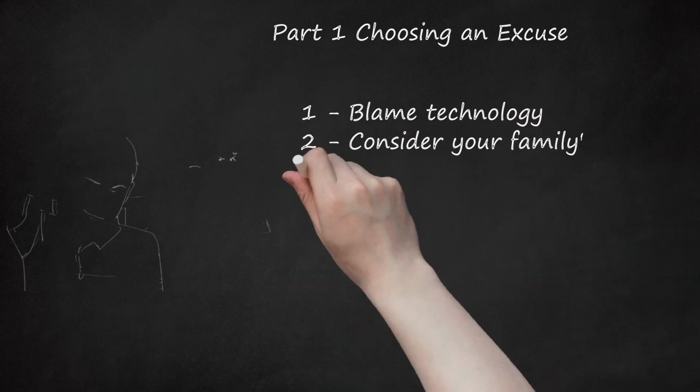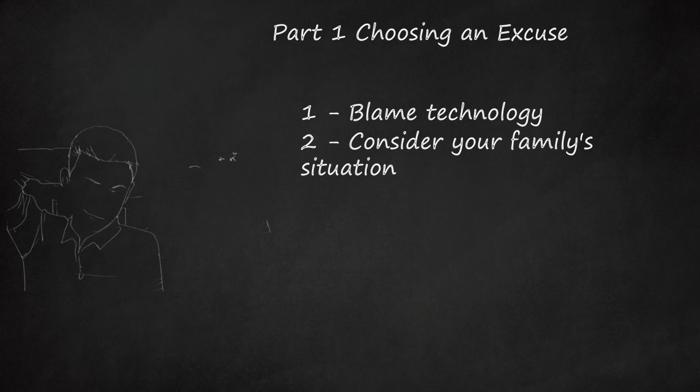2. Consider your family's situation. You can use your family's situation to your advantage. What is your family situation like? Are there any unique circumstances that could arise due to that situation? If your parents are divorced, for example, you can claim you were at your mom's last night, but left your textbook with your dad this weekend. Many teachers are sympathetic to children from divorced homes. Your teacher may take pity on you if you use an excuse like this.